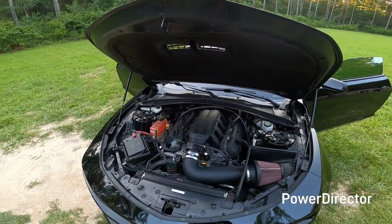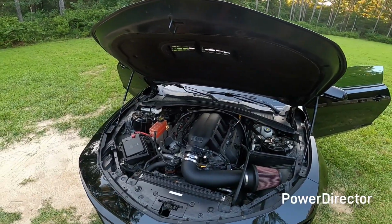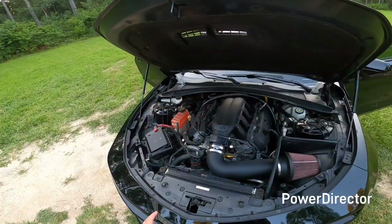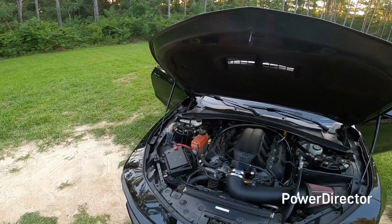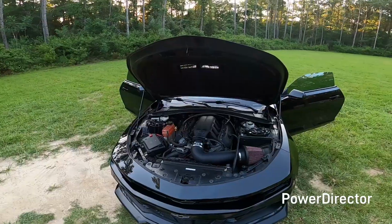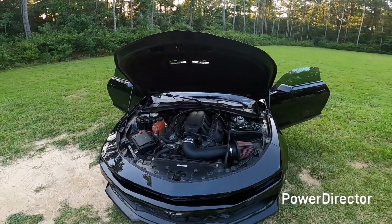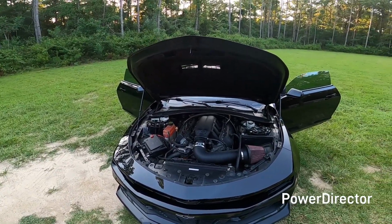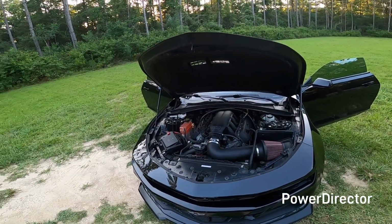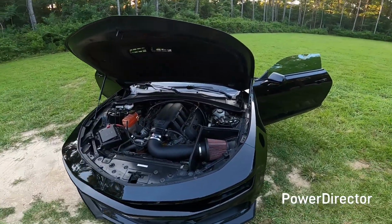Oil filter's on the bottom, easy to get to, nothing in the way of it. Oil fill cap right there. Everything is right there where you can access it. So some of the cons for the engine department is it holds 10 quarts of oil. You're going to spend a lot on maintenance for one of these kind of cars. You're looking at $100+ to change the oil.